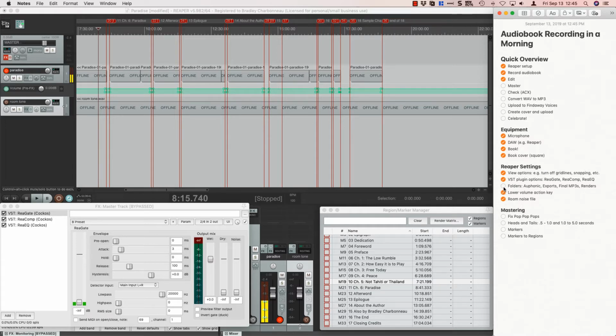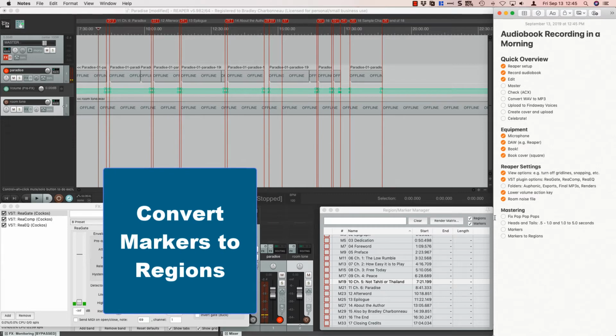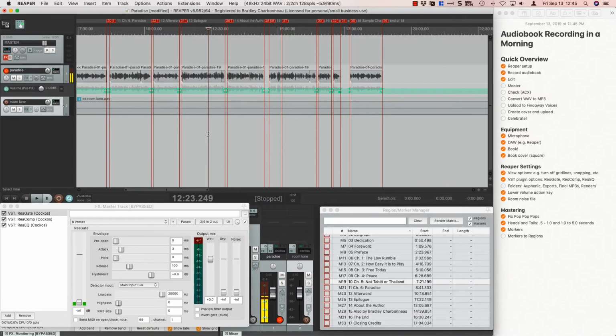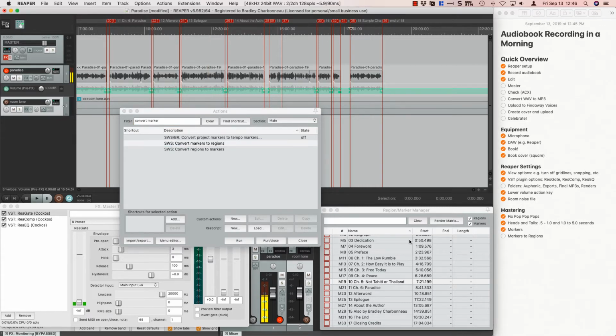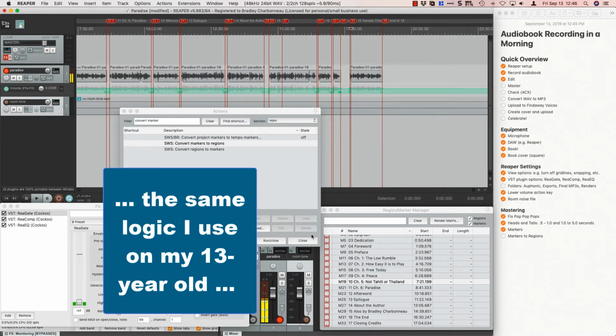Folders, I made my folders, so we're going to render in a minute here. I did my fix pops, did my mark. So now we're going to do markers to regions. The reason you do this is because then we're going to export based on regions. So we convert markers to regions. What that's going to do is take all of these things that have an M down here, and make them an R for region. And don't ask me why we're doing this. It's just the way it is.